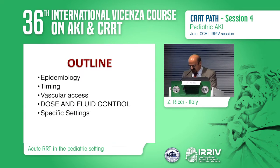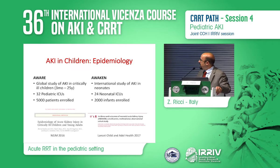I'll go quickly talking about my outline. I will tell you about how many patients are put on a circuit, as David just said. What is the importance of timing for these patients, something about vascular access that we know is so important in this cohort. I will talk about dose and fluid control, as you can see, these are capital letters, and something about specific setting.